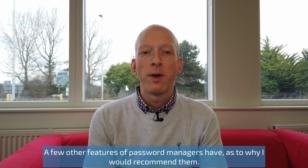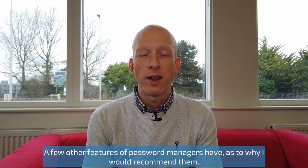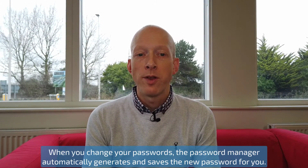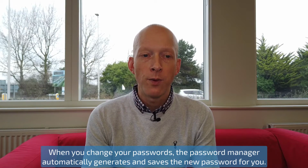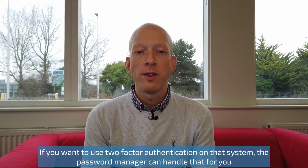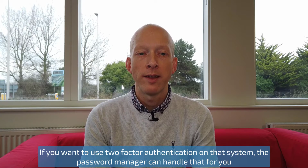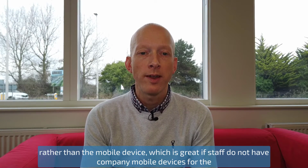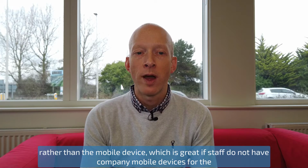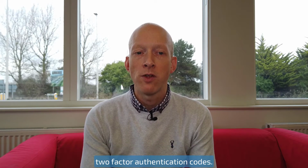A few other features that password managers have as to why I'd recommend them. When you change your passwords, the password manager automatically generates and saves the new password for you. If you want to use two-factor authentication on that system, the password manager can handle that for you rather than a mobile device, which is great if staff do not have company mobile devices for the two-factor authentication codes.